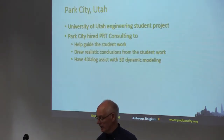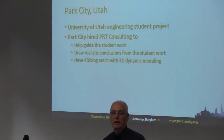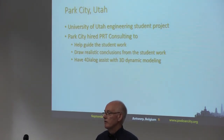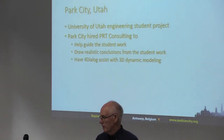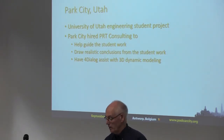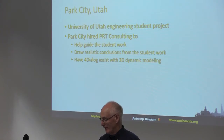So that's one project. The next one is in Park City, Utah. And if any of you have been skiing in Utah, you've probably been to Park City. It's in the mountains behind Salt Lake City. And this was a University of Utah student engineering project. And we were hired by Park City to help guide the student work, to help them afterwards draw realistic conclusions based on what the students found, because the students didn't necessarily quite figure things out correctly.